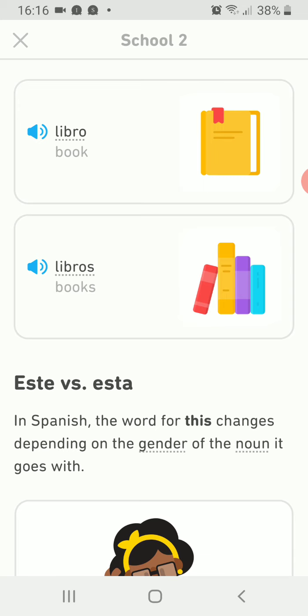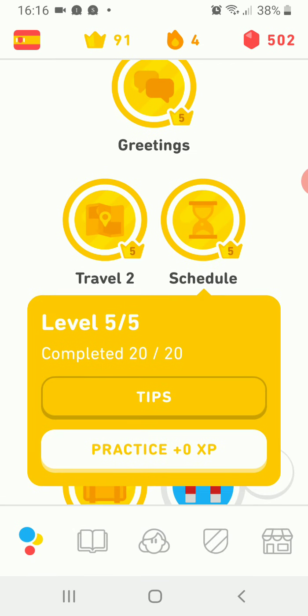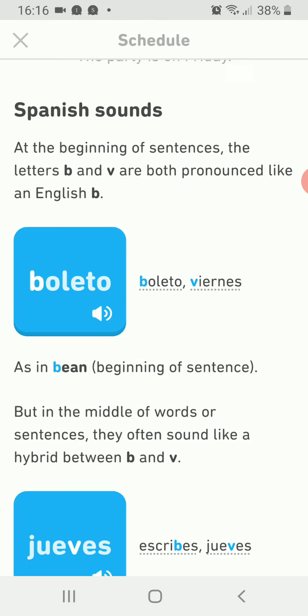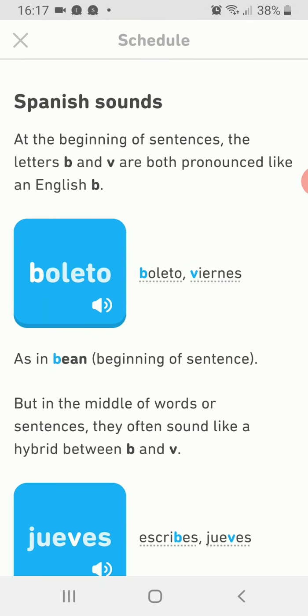But it happens that there is also some irregularities in Spanish, just like we've seen before. It's not pronounced like libro, but livro. Libro, livro. So the B sounds like V, and libros for books. So this is something that we have seen before, and I will go back just for you to better remember about this. So that's when we've learned about days and the sounds in Spanish.